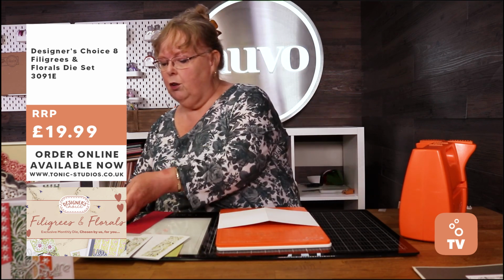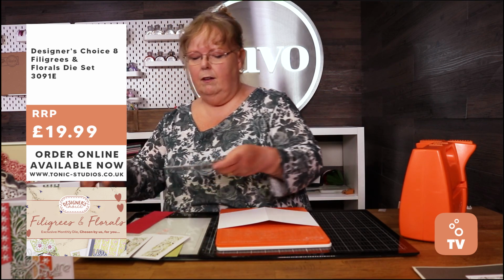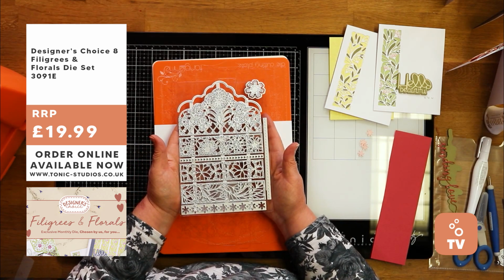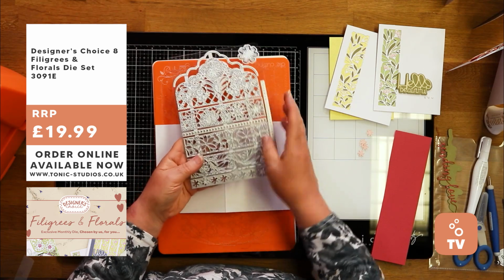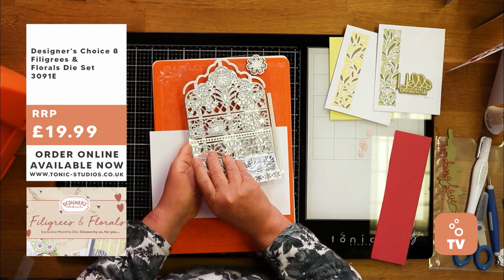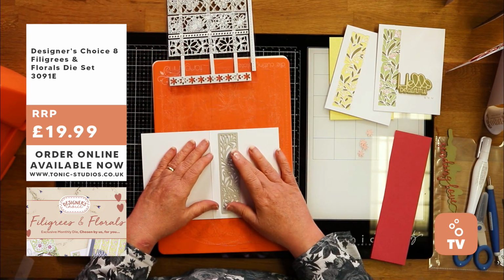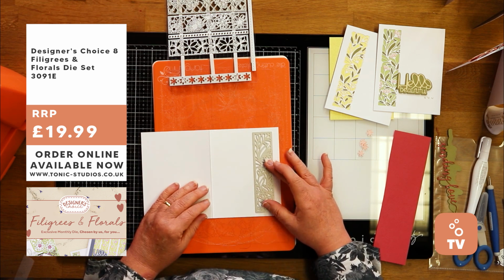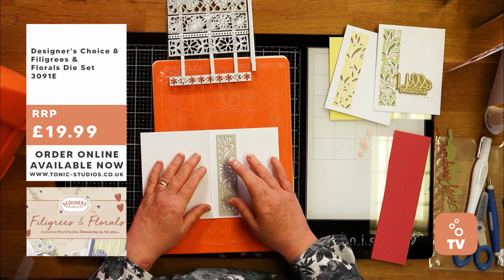So let me show you the set first, because it's really quite special. It's lots of gorgeous panels that you can use within your cards. They'll all work together, but they all work separately as well. So I am going to use this leafy border. So you decide on your card where you want to put it. So you could put it central, we could go over to the right. I've kept it to the left. So I think I'm going to stay there for now.